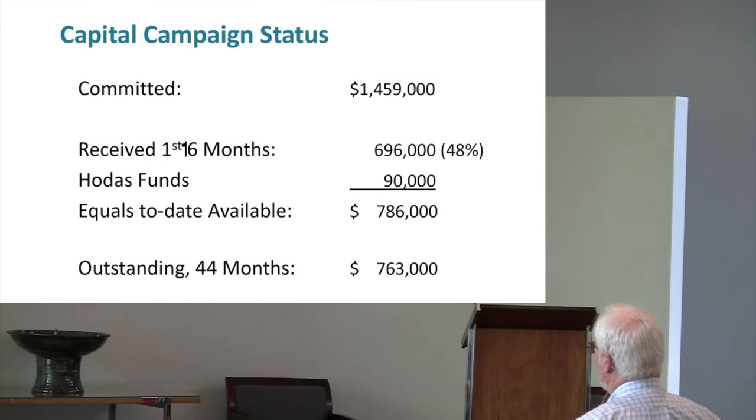And over the next 44 months, we will be needing to collect the remainder of the commitments of $763,000. Obviously, there's some front-loading with some one-time givers and that sort of thing, but the folks seem to be, for the most part, really keeping up with their commitments.